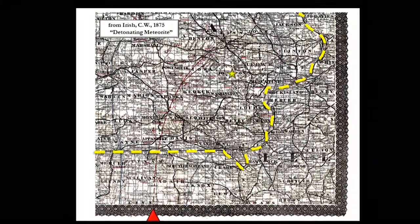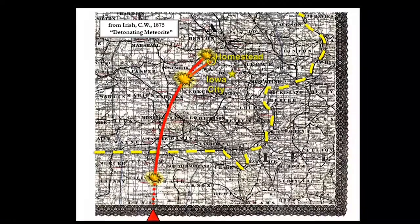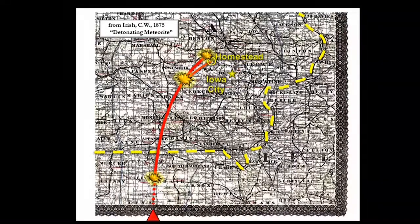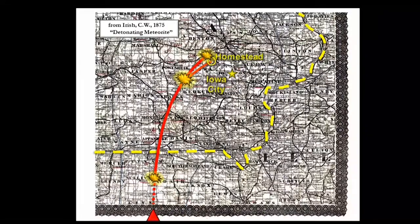There's southeast Iowa, and the meteorite came in over Missouri, exploded, came in one more time, exploded kind of in the corner of Keokuk County there. And then the pieces from that explosion came raining down south or west of the town of Homestead. But the biggest piece of this, as observed by people, flew over the Iowa River and exploded somewhere up in this area. So that's interesting to know.